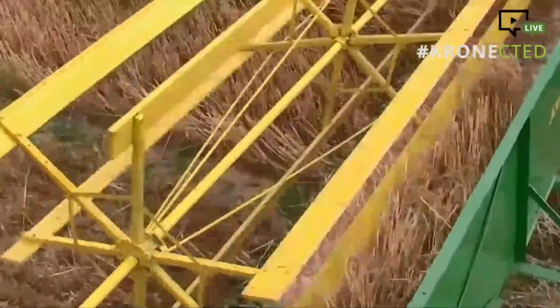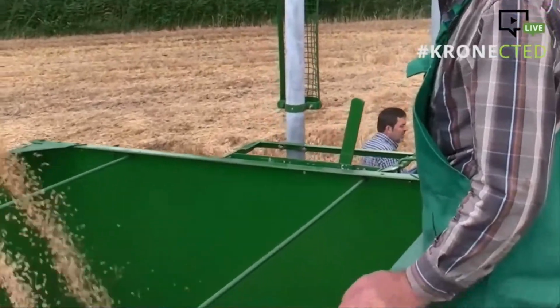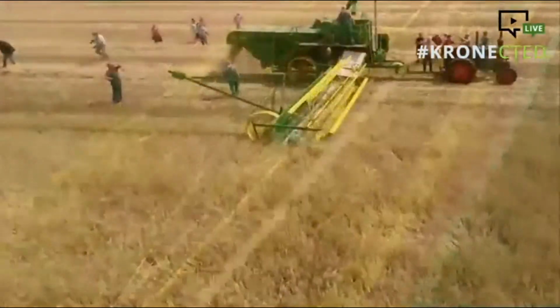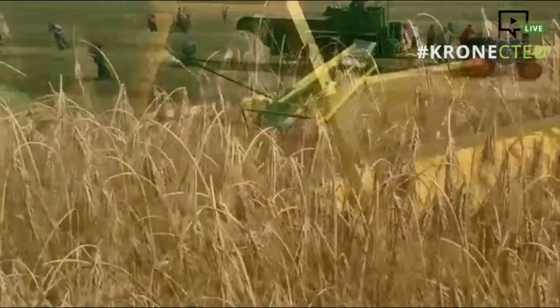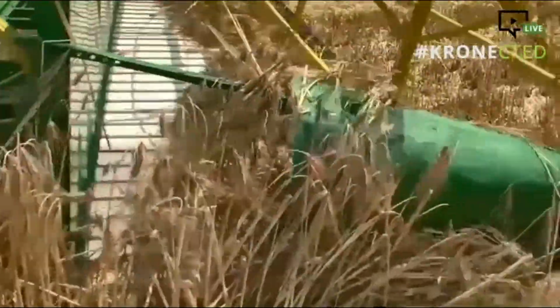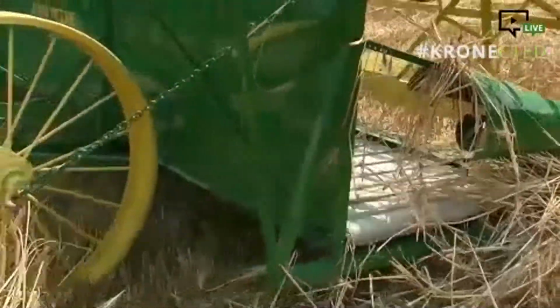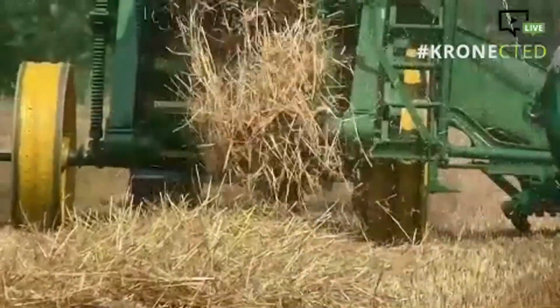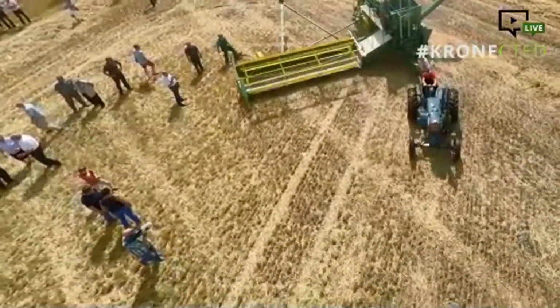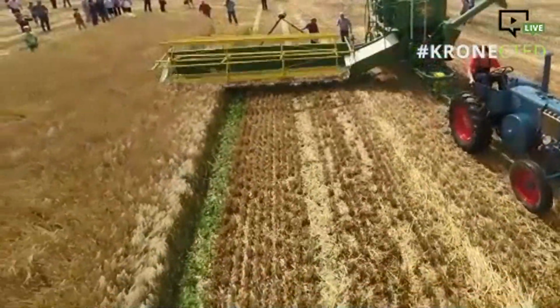We see the machine harvesting the corn, cutting it very cleanly, combining it, and the finished grain in the grain tank. We have to keep in mind that this machine is 80 years old and running like a clock. In this example, it's actually being pulled by a Lanz tractor from the museum. If you want to see these videos in full length, you'll be able to find them on YouTube.